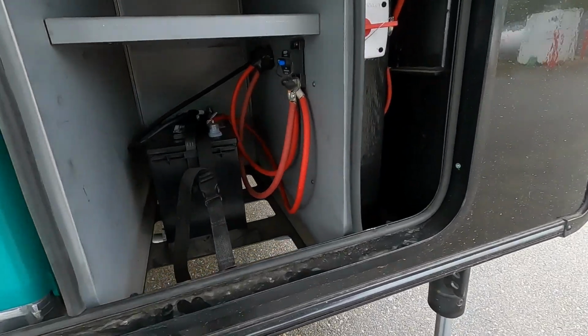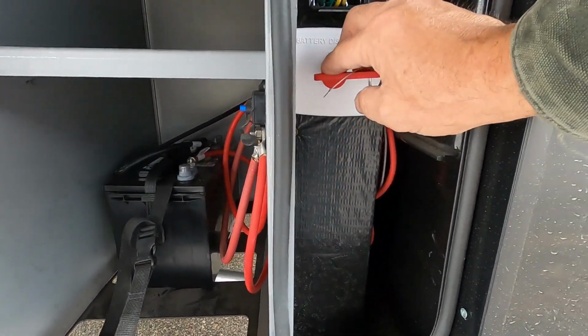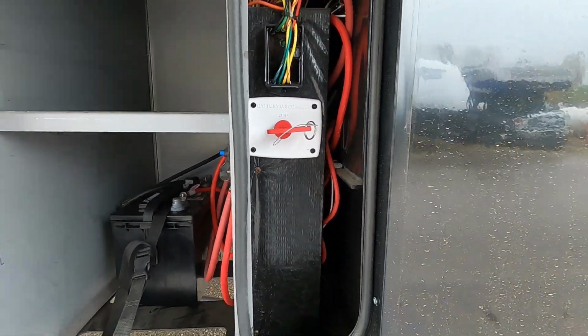And of course your battery. Check those posts now and then. Make sure those haven't wiggled loose going down the road. And speaking of battery, this is your battery disconnect. This will disconnect all the battery power to the unit. That'll become important later when I talk about your carbon monoxide and propane detector.